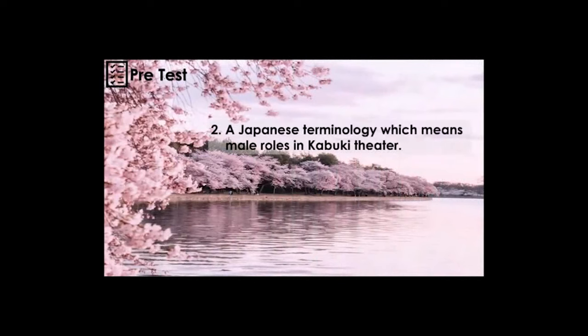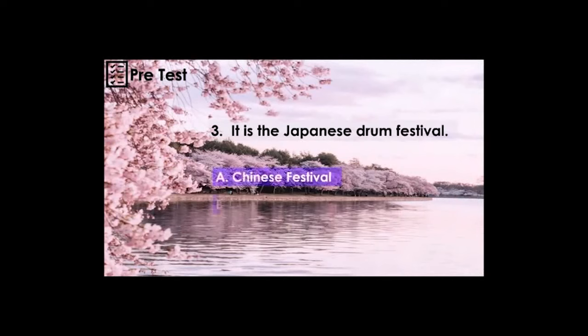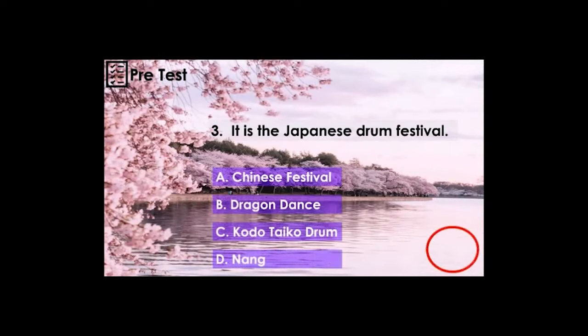Number 2. A Japanese terminology which means male roles in kabuki theater. Here are the choices. You have 5 seconds. Time is up. The answer is letter A. Number 3. It is the Japanese Drum Festival. Here are the choices. You have 5 seconds. Time is up. The answer is letter C.